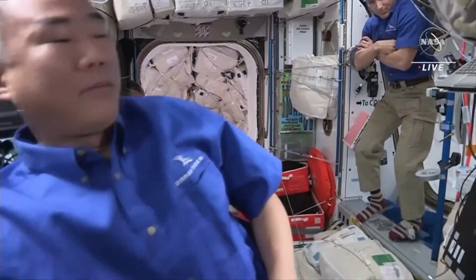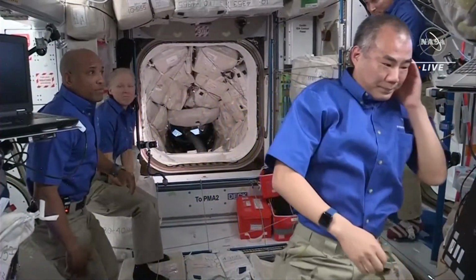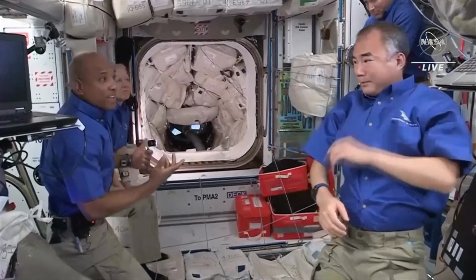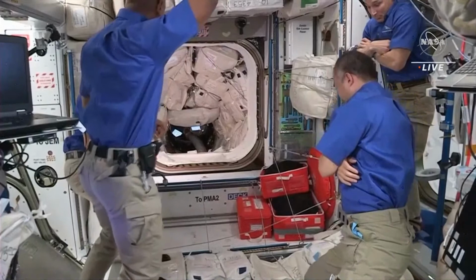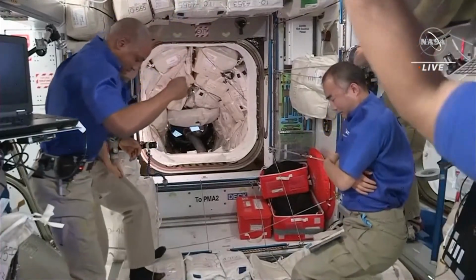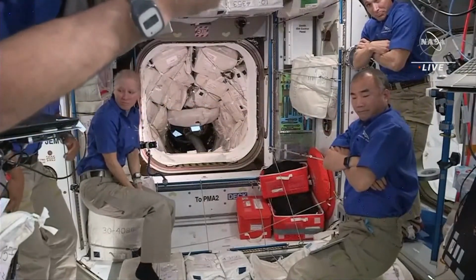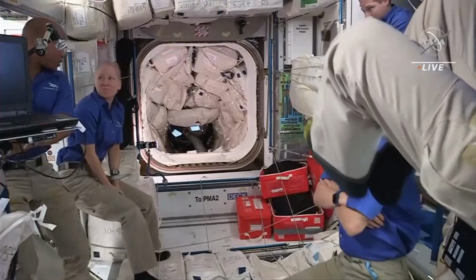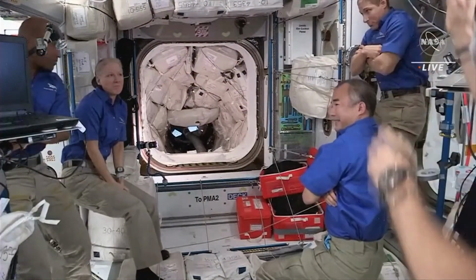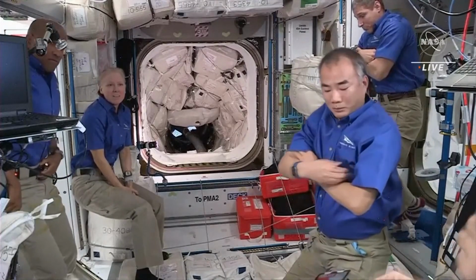This is the Crew 1 crew waiting to welcome the Crew 2 crew, whom they will hand the baton off to. They'll spend approximately 5 days with the Crew 2 astronauts as they do a handover prior to Crew 1 coming back to Earth as early as April 28th next week.